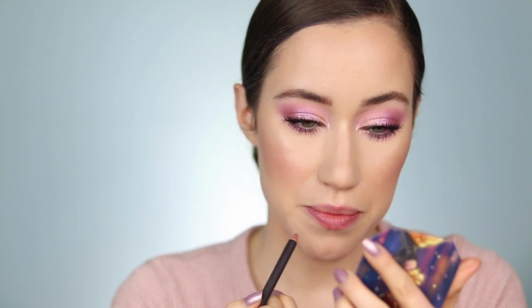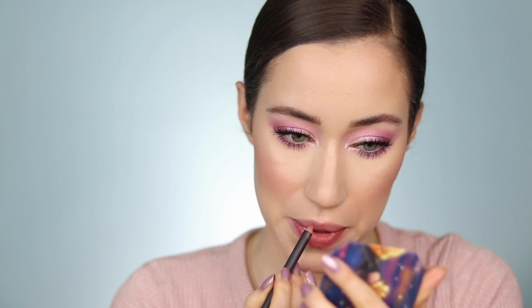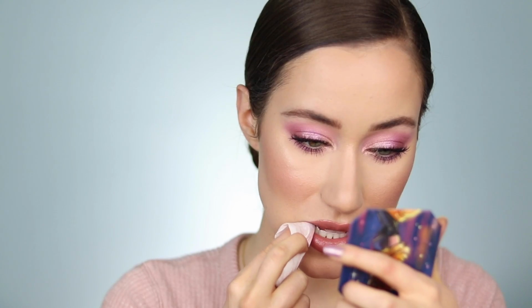Let's see here. Okay, I think I want to use MAC Whirl underneath. I just feel like it would be really nice to have something a bit deeper, so I'm just lining and filling in the lips with this. Maybe I should have gone with something a little more pink. We'll try it, and worst case scenario, we can always change it up. All right, let's go ahead and go into Attention Haul. Ugh, I really do not like the brushes that they have on these glosses. I so wish it was just a doe foot applicator, because it just leaves streaks. Ugh, no. It's a nice combo, but I need something more pink.